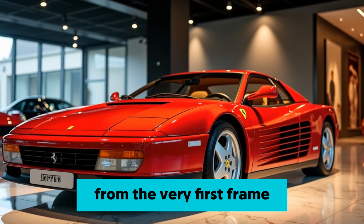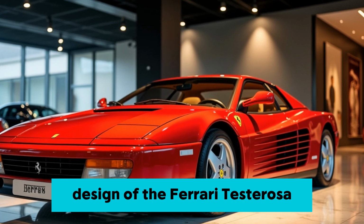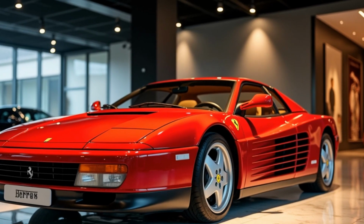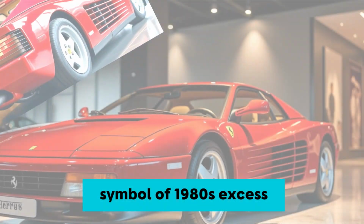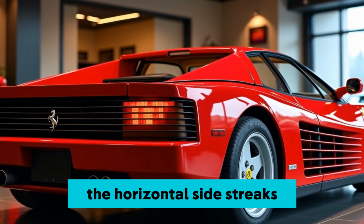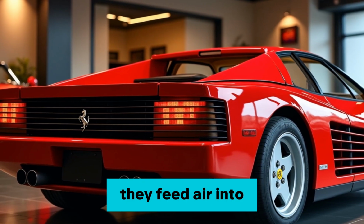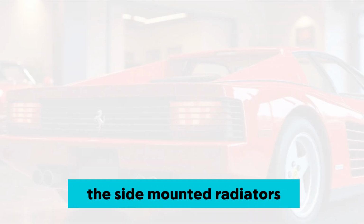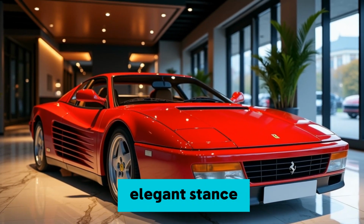Timeless design that defined an era. From the very first frame, the video showcases the jaw-dropping design of the Ferrari Testarossa. Styled by Pininfarina, the Testarossa was introduced in 1984 and quickly became a symbol of 1980s excess and style. The most distinctive feature, the horizontal side strakes, or cheese graters, are not just for looks. They feed air into the side-mounted radiators. The wide rear track and long low body give the car an aggressive yet elegant stance.